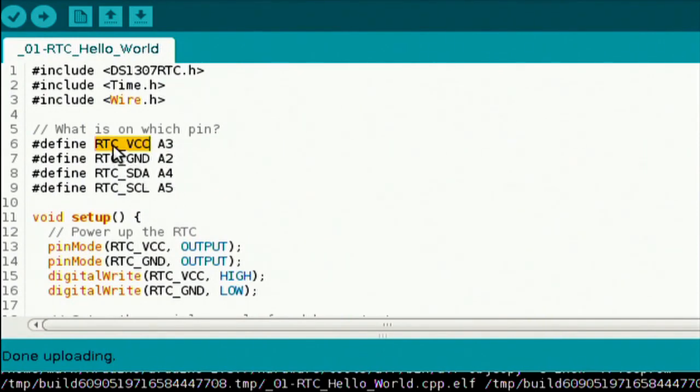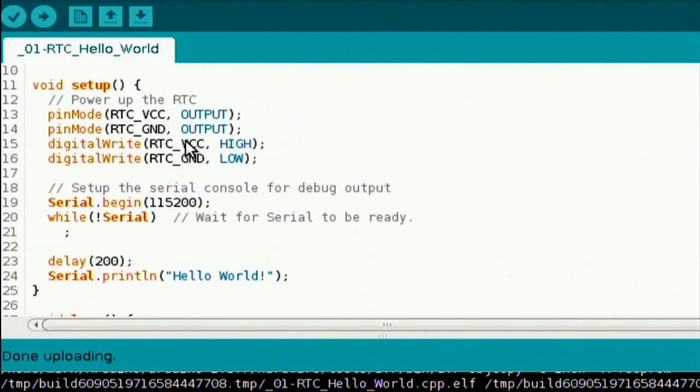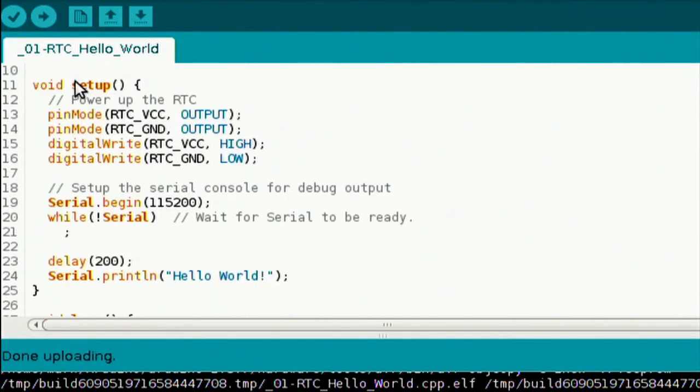So we have to define the pins that we're going to be using here. You remember from our last week's episode, we talked about the setup function. There are two things that we need in every single sketch, and that is the setup and the loop. There's the loop. There we go. Setup. So what are we going to do?